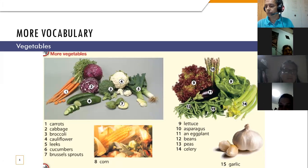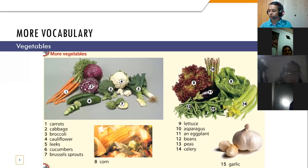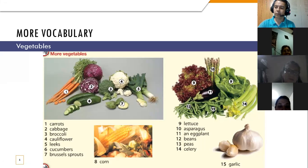Now listen again and repeat. Carrots. Cabbage. Broccoli. Cauliflower. Leeks. Cucumbers. Brussels sprouts. Corn. Lettuce. Asparagus. An eggplant. Beans. Peas. Celery. Garlic.